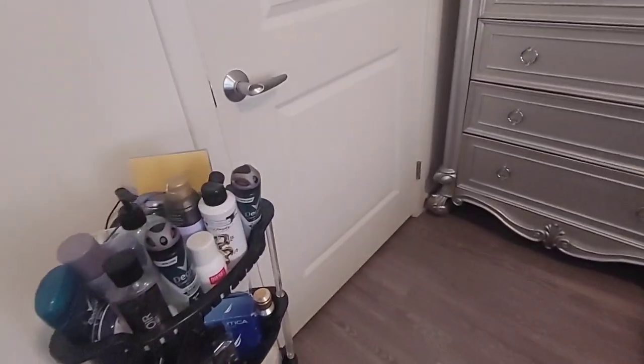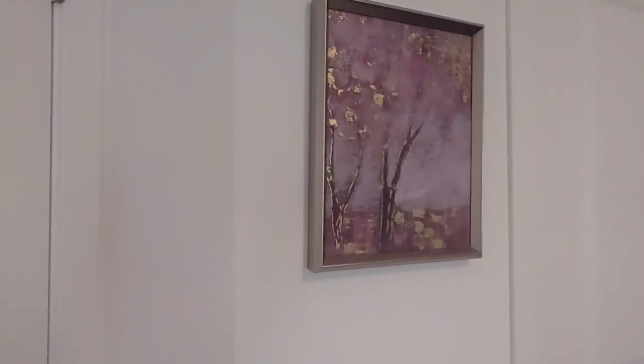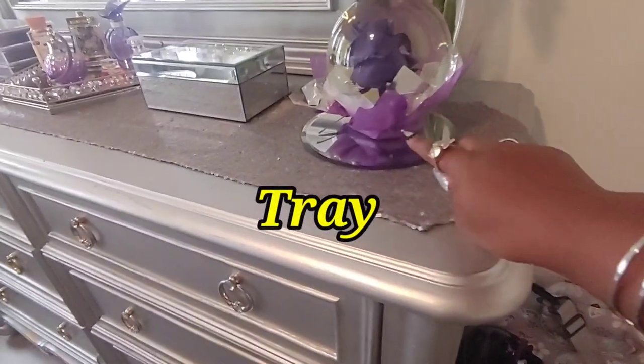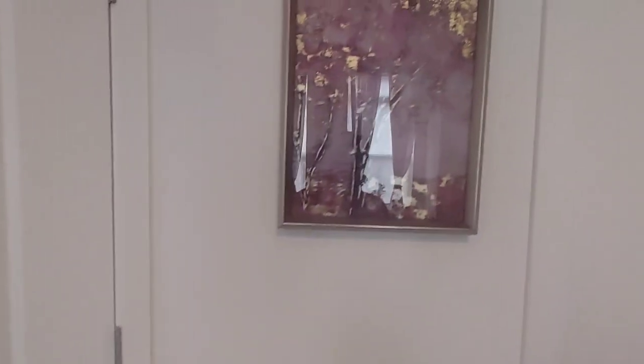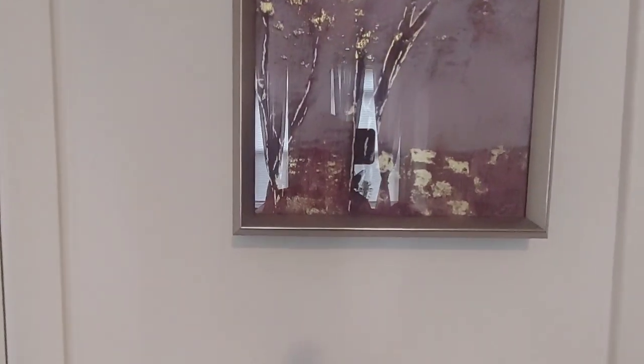This side is just my husband's side. This is his big old storage chest. I put some gray baskets. His side is, you know, a man's side. I'm gonna put something gray or glass to replace this. It was in our last bedroom, but it just holds his deodorant and cologne and lotion and stuff. So this is gonna get changed. This picture I got from the same store that I got my glass plate from, Jimbro. I let my husband pick this out, but it matches. He did a good job.